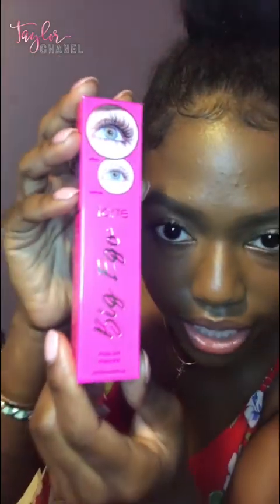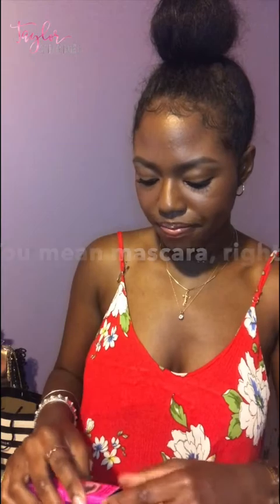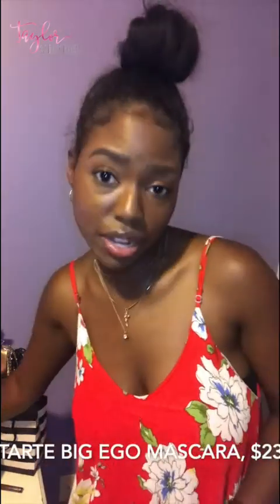So the first item that I got was this Big Ego Tarte foundation. Very, very cute. I was actually gonna get Better Than Sex because I know everyone gets this, but I want to try something new because I don't like to get the same thing all the time. So the lady in the store was like, you should get this, I love it a lot. And I was like, you know what, I'm gonna listen to you, I'm gonna take it back if I don't like it, but I'm gonna see.